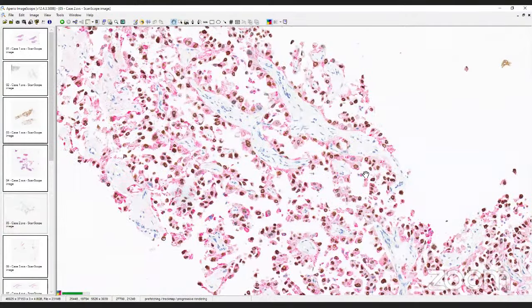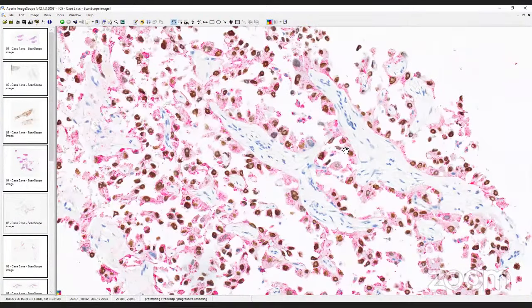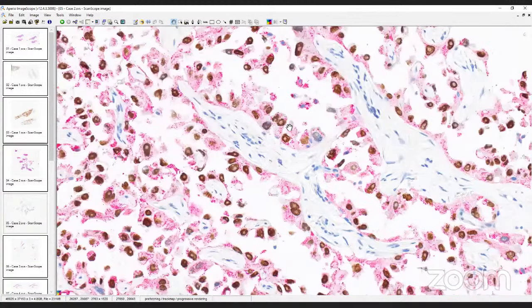So this is the double stain for NAPSIN and TTF1. The brown stain in the nuclei, as you might have guessed, is the TTF1 because TTF1 is a nuclear antigen, whereas the NAPSIN one is a cytoplasmic antigen, and that is the red chromogen marking the cytoplasmic antigen.